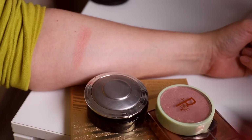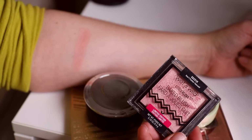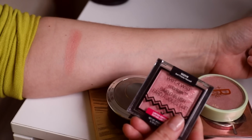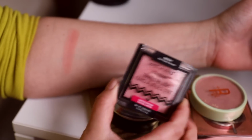I also have this, which I thought was a pink highlighter, but it's actually a baked blush from Wet n Wild. So I'll swatch this alongside these, but these are predominantly sort of coloured highlighters. Start with this one. So this was a limited edition. It's called Don't Flutter Yourself.